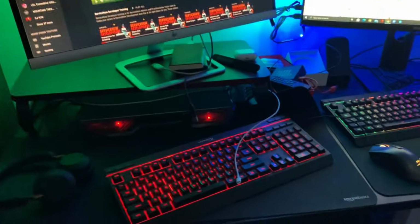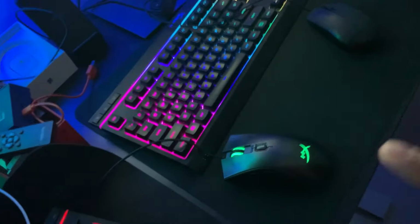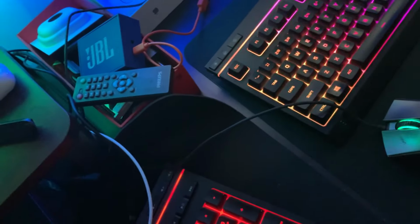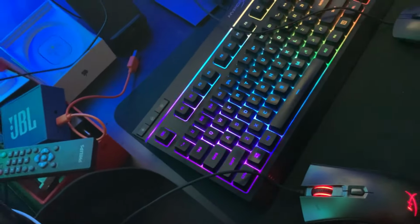training. And if I show you some other gadgets, other devices I have here, I have two mice. I have one mouse, this is also a gaming mouse. This one is not, it's a normal Dell mouse, not a gaming mouse.